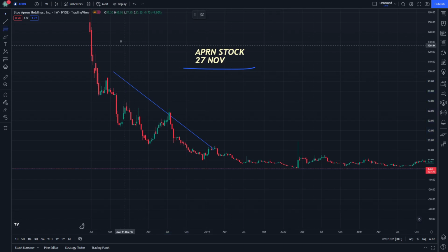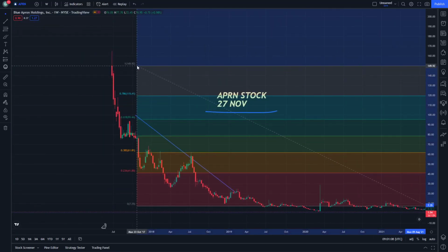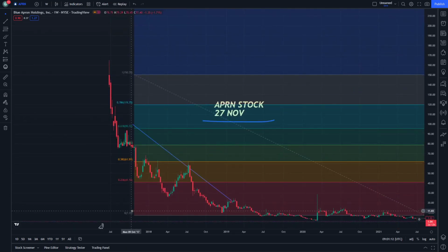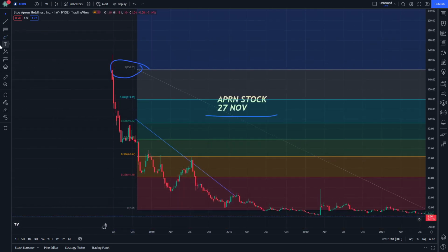Today we have to go for the 0-1 Fibonacci level strategy on APRN stock, because it's going to be very different and very serious about what we go for, the 0-1 Fibonacci level here. And we have here 7 USD, 150 USD. It's going to be very different.